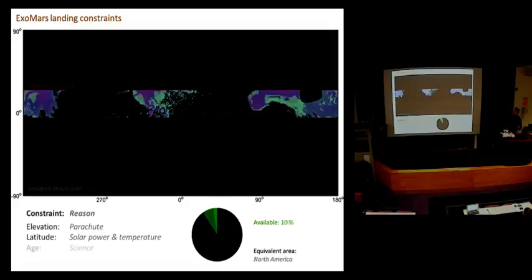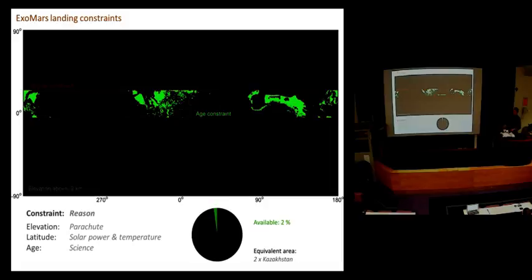And then finally, because of that age constraint, the first time it's been applied, we have to land on the very oldest terrain. We're down now to 2% of the planet that we could consider as being scientifically interesting.